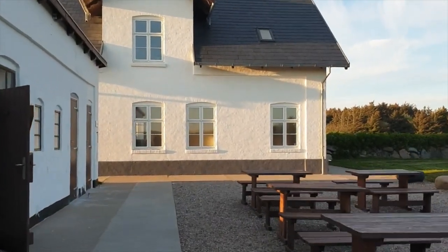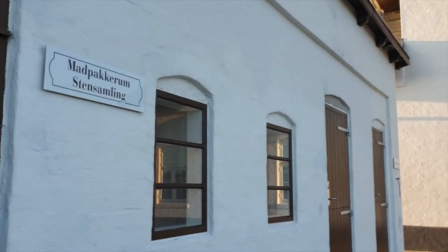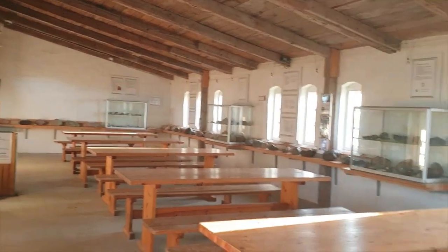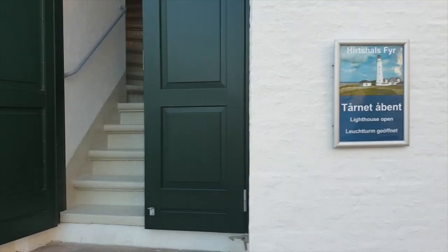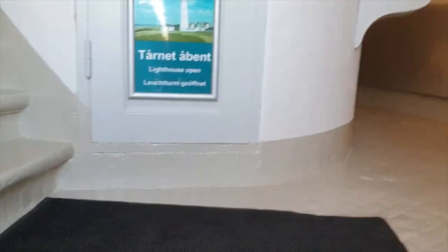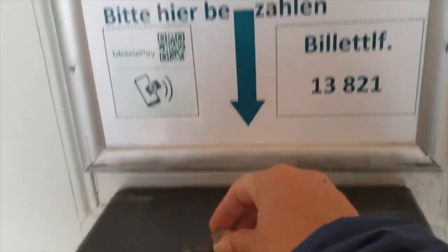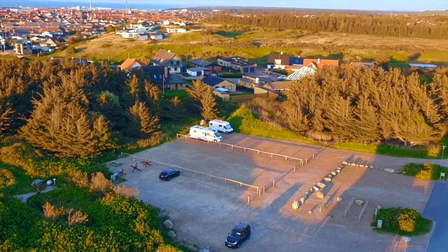This place is great. You've got some toilets during opening hours, I guess. And then in here, a little picnic room and artifacts, I'm guessing, from the war. And this is where you enter. So come on, let's go. What's that? €3. Hey, Benny. Off we go. So I made it. Cool.